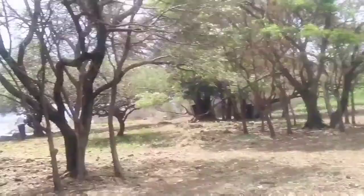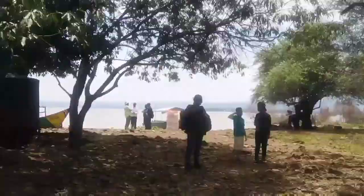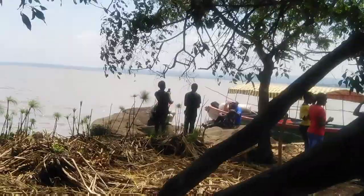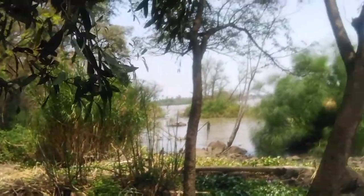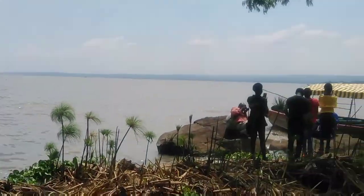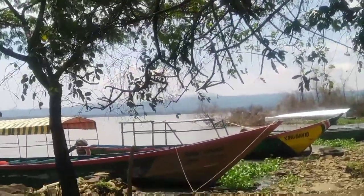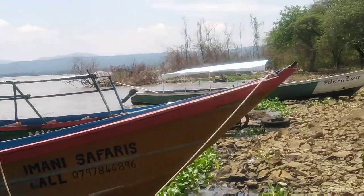So guys, those are the zebras. And then you have the lake. Today there are so many people at the lake. So guys, you have the lake. And then you have the boats. There are three of them.